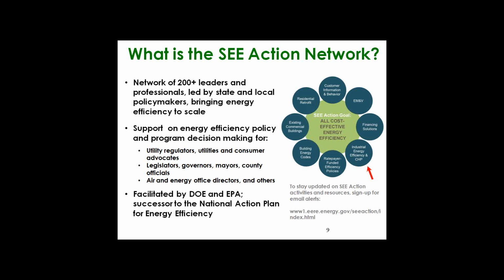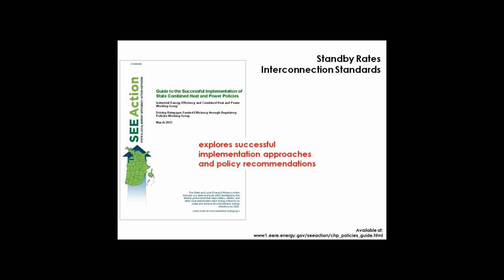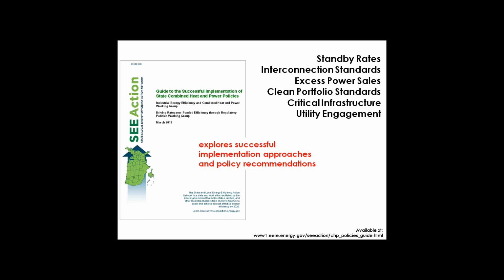Now, one of the many outputs or resources coming out of the CHP Action Network is this report on the best practices and recommended approaches on CHP policies and program areas based on what's worked in other states, including delving into such topics as standby rates, as well as interconnection standards, excess power sales, clean energy portfolio standards such as renewable portfolio standards or energy efficiency resource standards, critical infrastructure, and utility engagement with CHP.